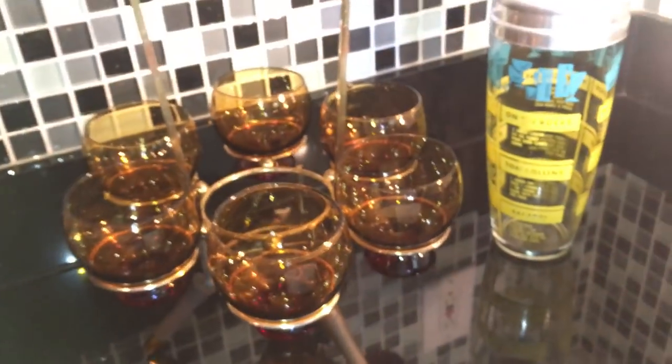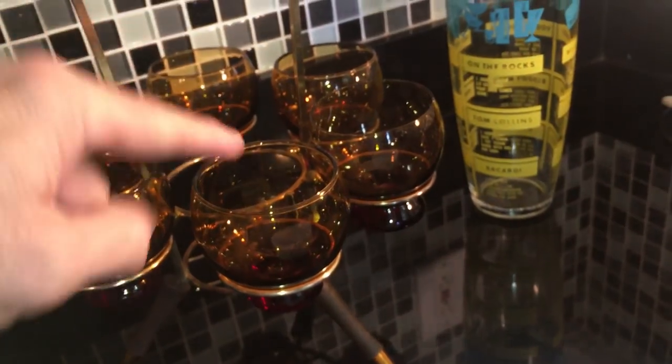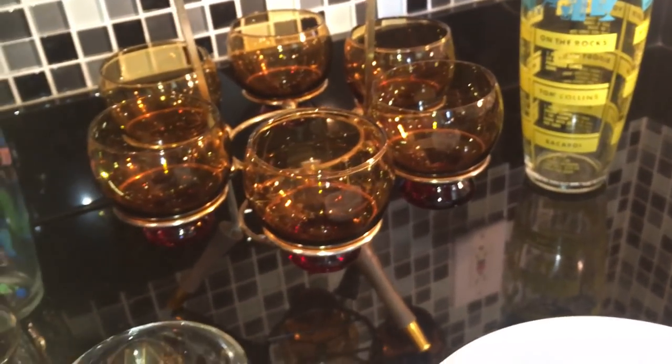So this we saw, I love the legs. It looks like it's going to just get up and put some 45s on the record player all by itself and dance around the living room. Doesn't it? With all the little amber glasses. So I love this. Unsure of the maker.